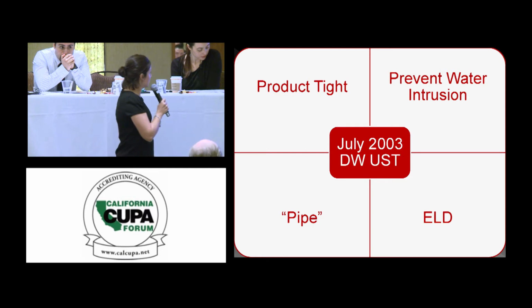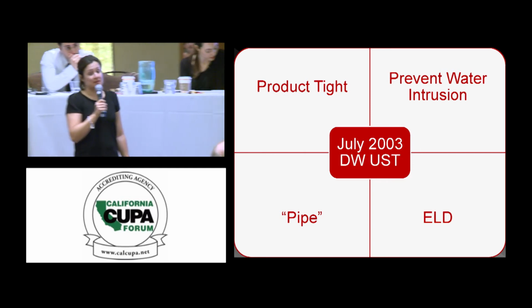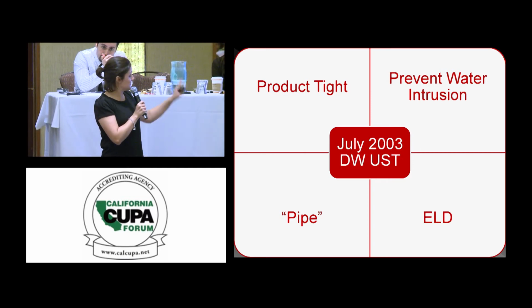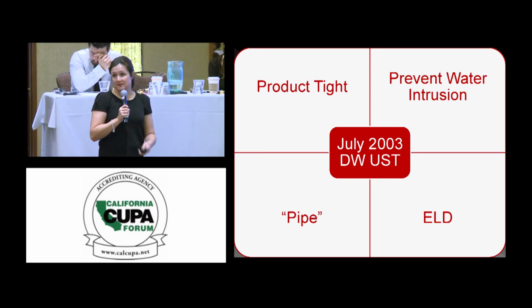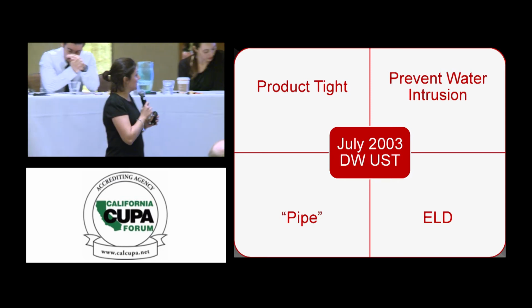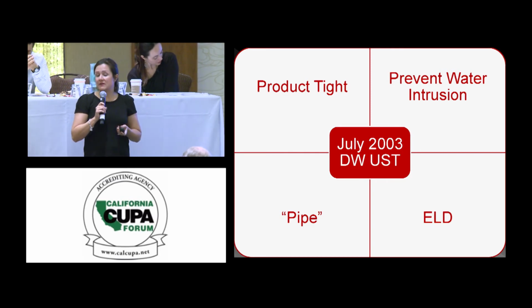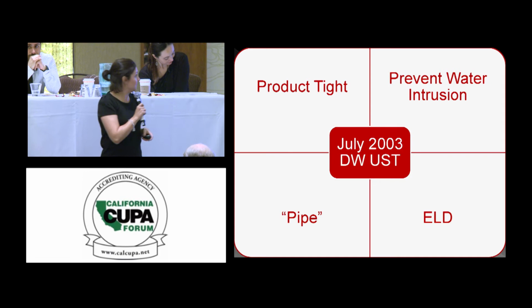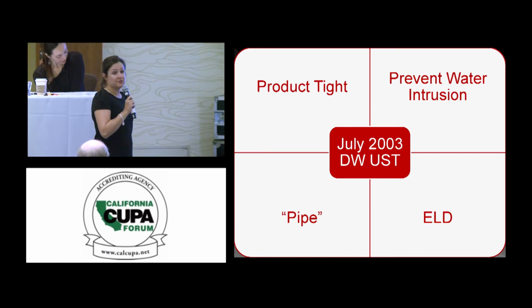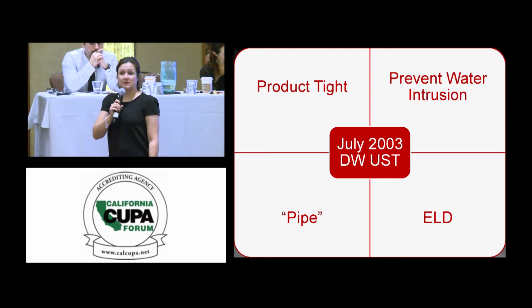But also in July 2003, there are some additional options that were put on tanks installed on or after July 1st of 2003. And just a summary of those is that if they were installed on that date or after, they need to be product tight. And by product tight, I mean they had to be impervious to both liquid and to vapors. Okay, they were finding out that a lot of the breaches into the environment were not necessarily fluid fuel. You had a lot of vapor contamination in your backfill. Okay, and then you also wanted to prevent water intrusion, either high groundwater, surface runoff, precipitation. You need to keep those sumps dry.